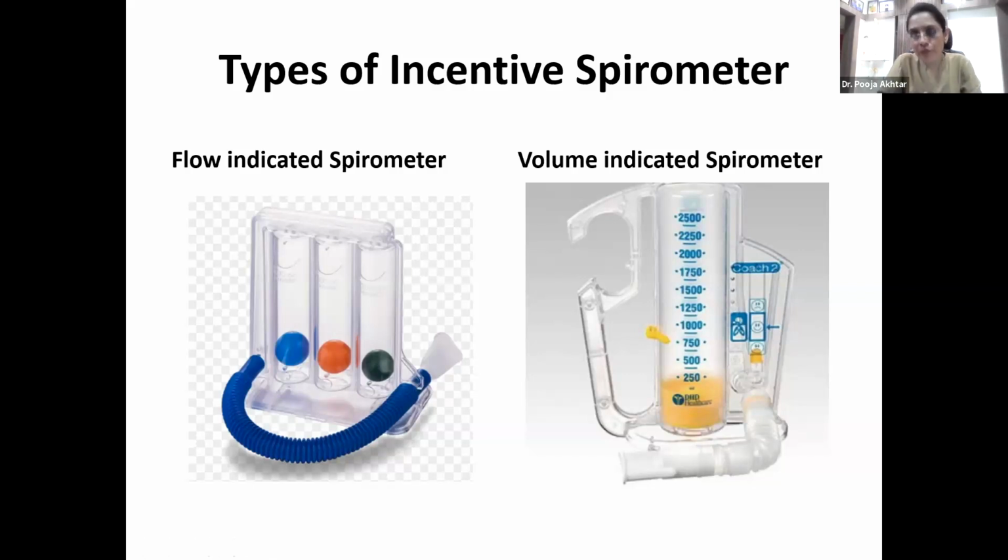So I request physios, if your patients can afford it, try to go for a single ball incentive spirometer, which is a volume indicated spirometer, right? So whenever we give them the repetitions, we say 10 repetitions. Every hour the subject is expected to do it, but when the patient needs to cough out, because I told you lung volume expansion exercises you're giving, the patient may be tempted to cough and remove the secretions. Encourage them to do huff and cough in between and let them clear their secretions.